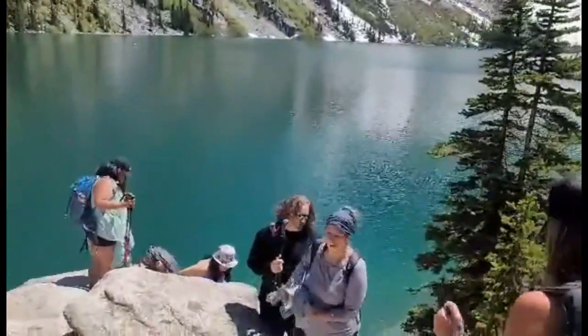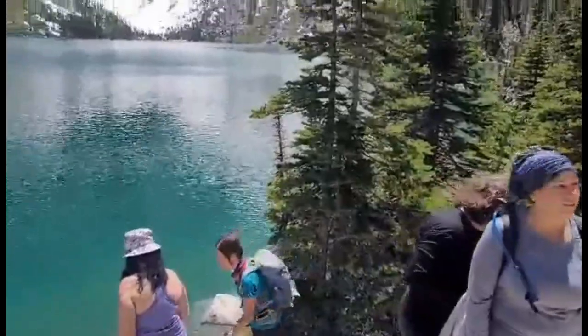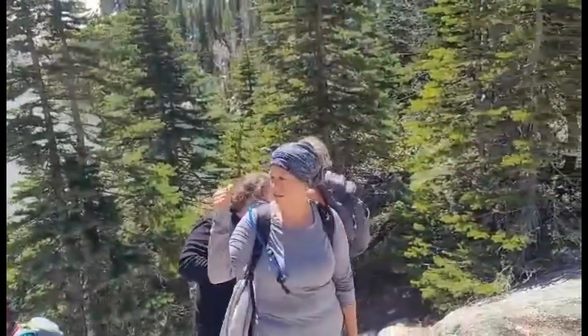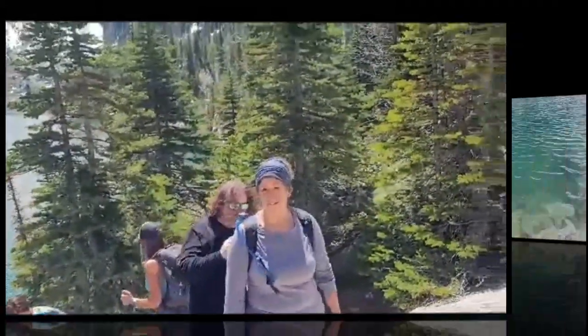Hey guys, hi. We made it. Well, if we can jump in here, I'm fine staying here. If we can get down to the water. I just know my friend is camping here and he's down there somewhere. I'm just having to figure out how to get there. I think you just keep going around the path.